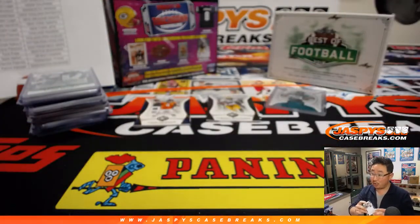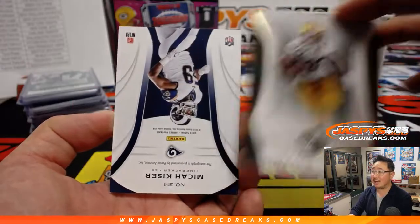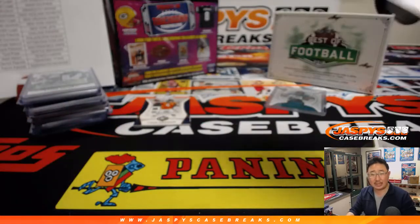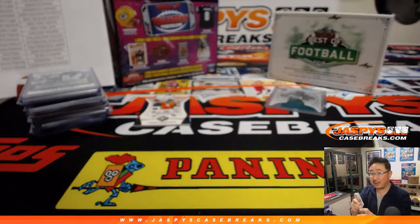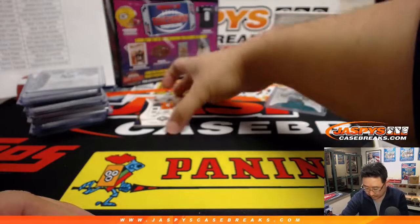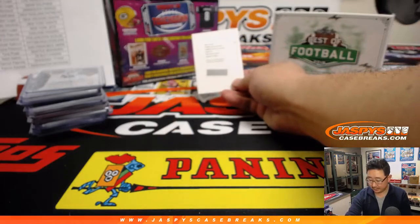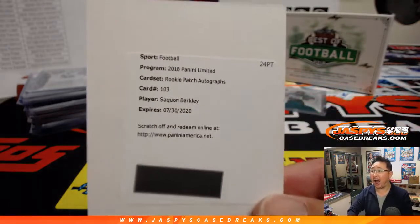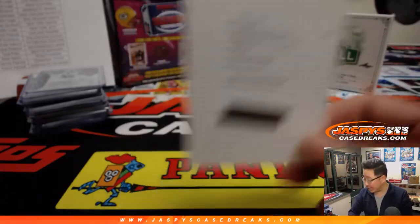Stephen K guessing Saquon Barkley. That'd be pretty cool. Tice guessing Rashad Penny. I feel like Rashad Penny signs his cards nowadays. There's Micah Kaiser, 97 out of 99, for Kaiser Soze. Kaiser Soze! You guys remember that movie? Usual Suspects? Still holds up, I think. All right, and the redemption is rookie patch autographs. Saquon Barkley, Stephen K nailed it. That goes to him, New York Football Giants.